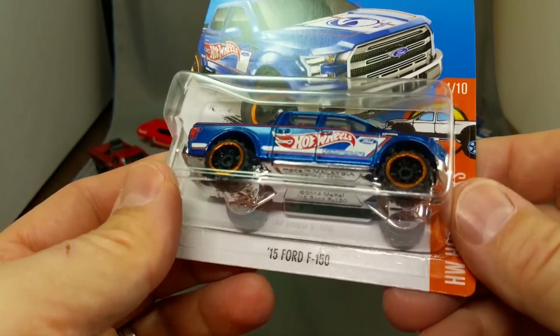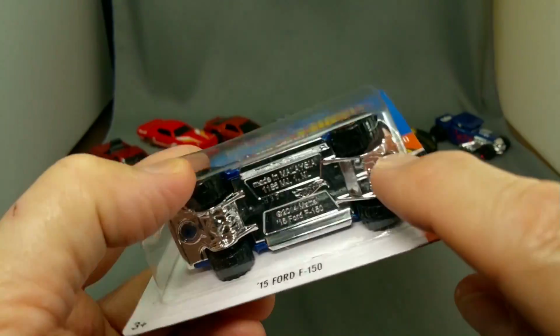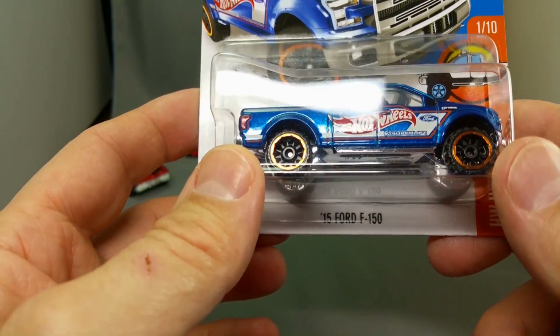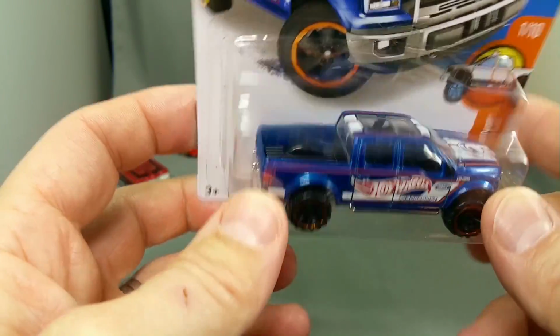I don't know about that one. Maybe. How about this? '15 Ford F-150. I just dig these ones with the Hot Wheels, you know, and this Monster Mutt rough and tough wheel, I'm kind of digging it. This one's got a gold trim, kind of an orangey gold. Got a big old sunroof in there.